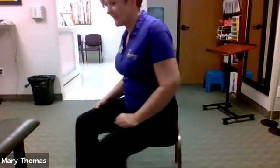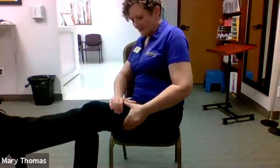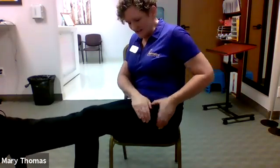I want you to take an area of your body that you feel is reasonably healthy, if not incredibly healthy. So, I'm going to do this on my thigh. And I'm just going to feel my thigh. Now, I'm not digging on it. I'm not pressing down hard. I'm just noticing what the tissues feel like.